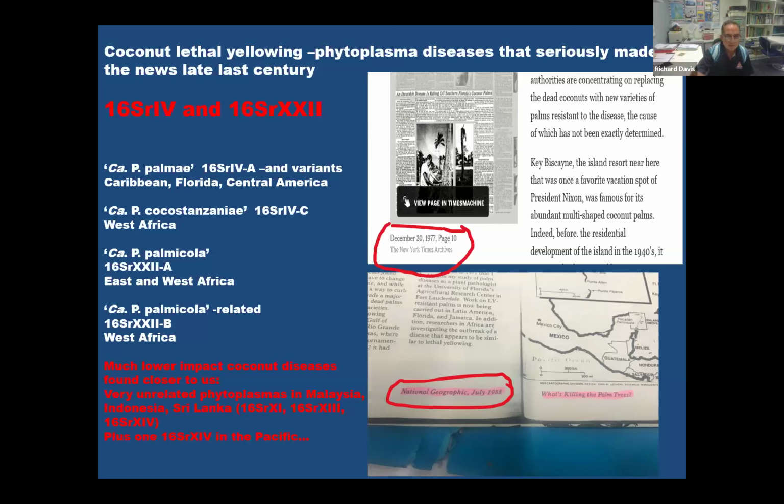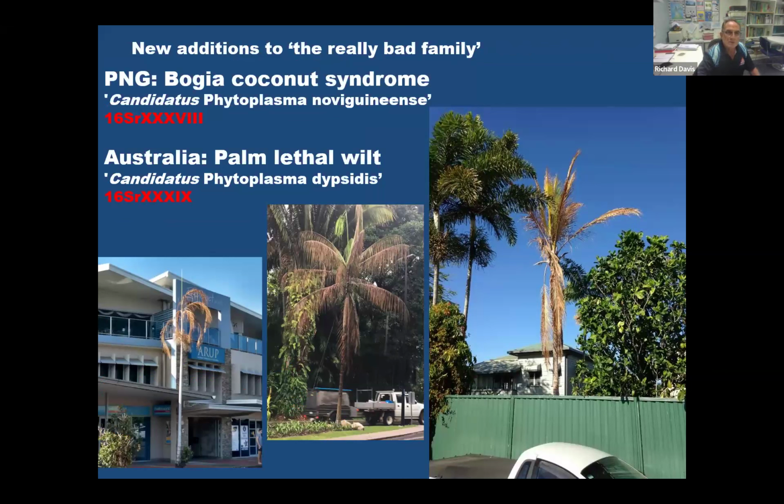So the new additions to the really bad family are the latest numbers in the numbering system, group 38 and 39. One is the Bogia coconut syndrome in PNG, and the other is something we found in Cairns in the last few years in Australia. I'd like to emphasize that those photos are from Cairns, and the coconut palm on the right melted down in a few weeks, just like they did in Jamaica, just like they do in Africa, just like they did in Florida. And that's important because I'll show in the next slide.